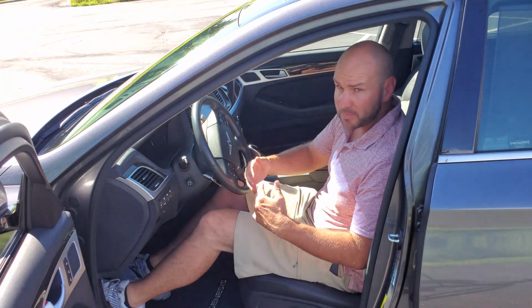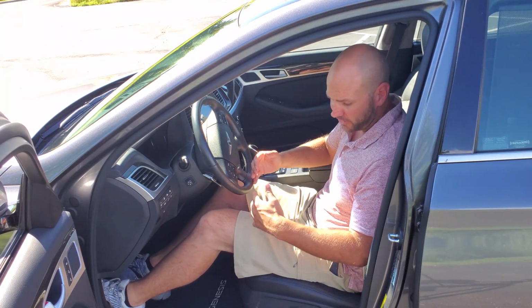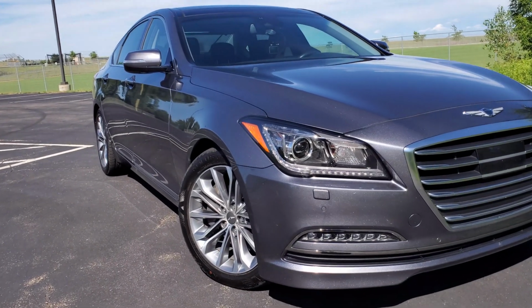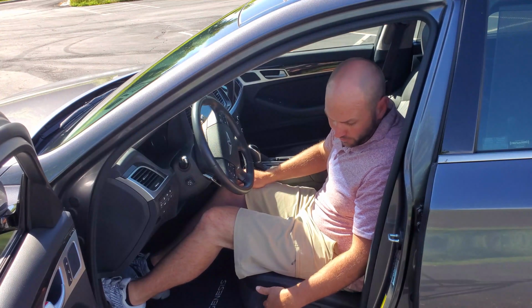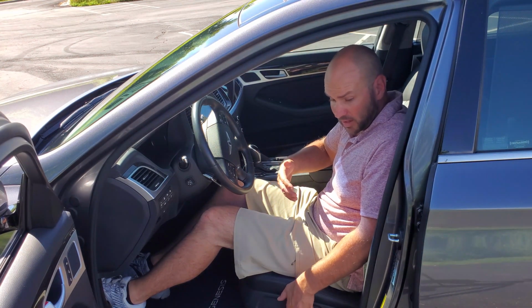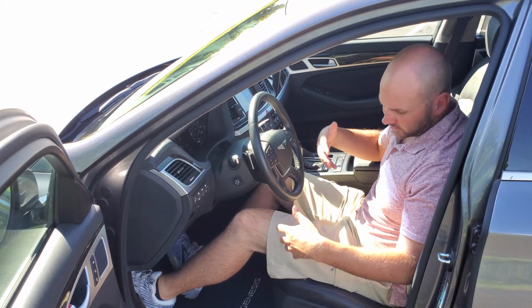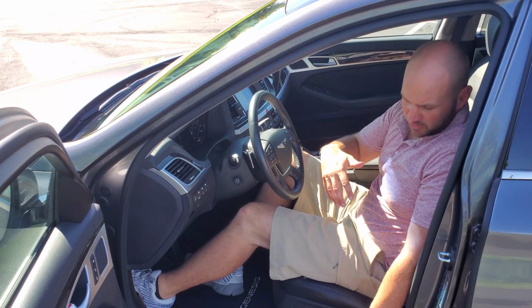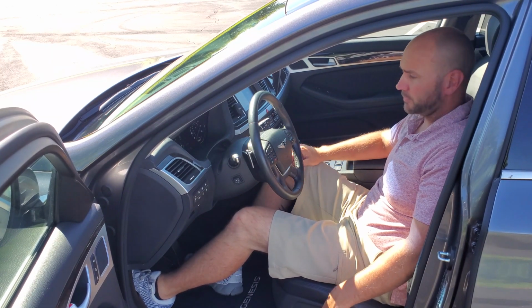In the Ultimate package, we're going to see some additional leather, some additional seat options. However, this is pretty darn good. We have a 12-way adjustable seat in 4 different positions for that lumbar. I love this car. I love the sitting position. I love the seats. We have all sorts of adjustability. 4 different lumbar settings to play with.